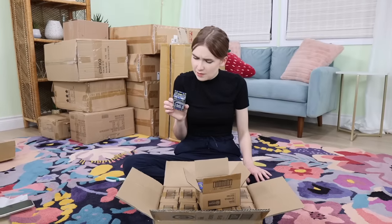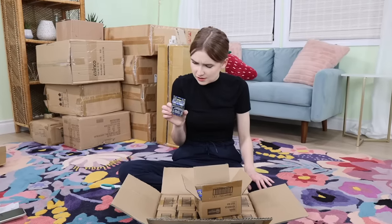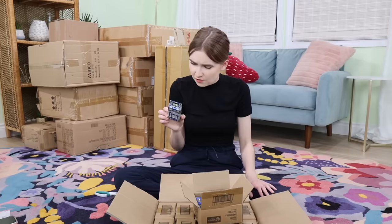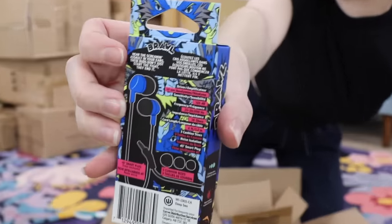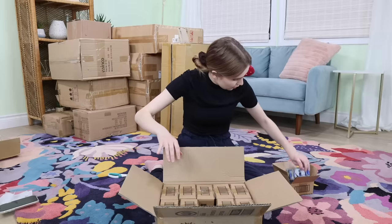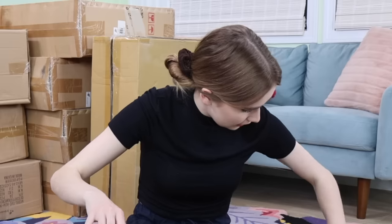Hear the screaming assault in your ears. These buds don't just start the fight, they end it. Here's what they look like. And I wasn't just making that up. That's what it literally says on the back. All right, well, it is what it is, I guess.